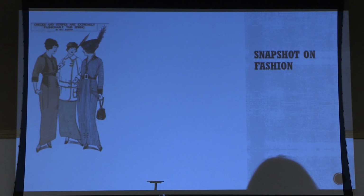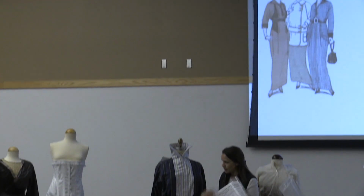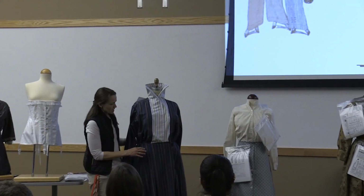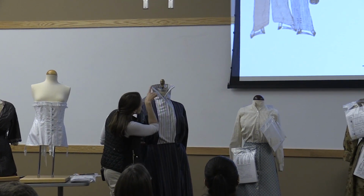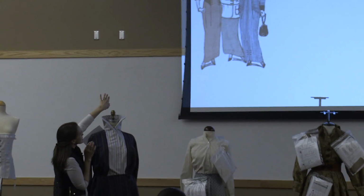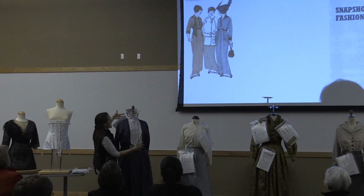So this is 1914, and you can see the other thing that this pattern doesn't tell you. You can see on the pattern there's supposed to be a belt, and there's no piece for it or anything like that. You're just supposed to know how to make that. But you can see where the waist hits is very, very typical of the era. Interesting that there's this dichotomy between the waist of the dress and then that kind of sack jacket.